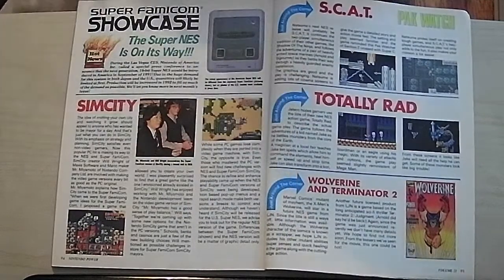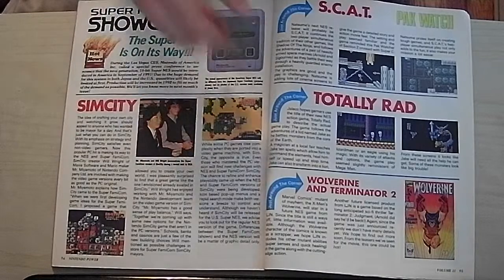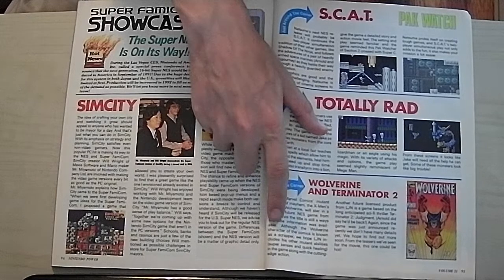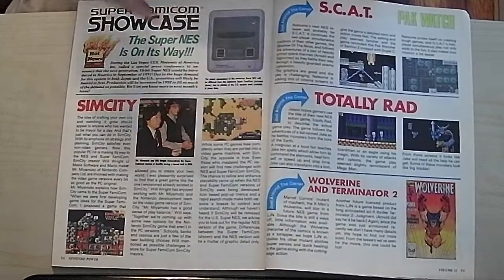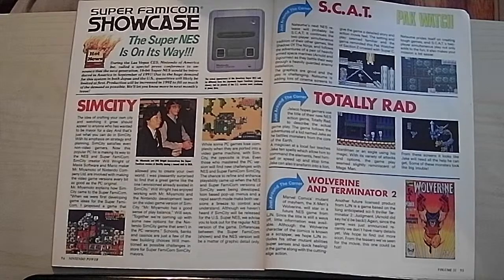Let's see what they have to say. Marvel Comics Mutant Mayhem, the X-Men's Wolverine, will star in a future NES game from LJN. Since the title is still a ways off, little information was available. Although the Wolverine character of the comics is known as a scrapper, we hope LJN includes his other mutant abilities, super senses and quick healing, in the game along with the cutting-edge action. Another future licensed product from LJN is the game based on the long-anticipated sci-fi thriller Terminator 2 Judgment Day. Arnold says he'll be back again since the game was just announced. Recently, we don't have many details yet. We hope to find out more soon. From the teaser we've seen for the movie, this could be hot.